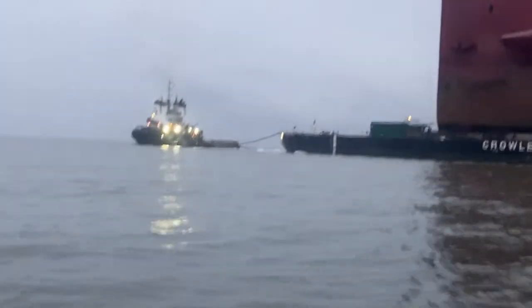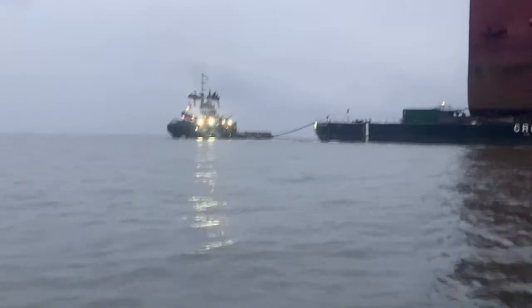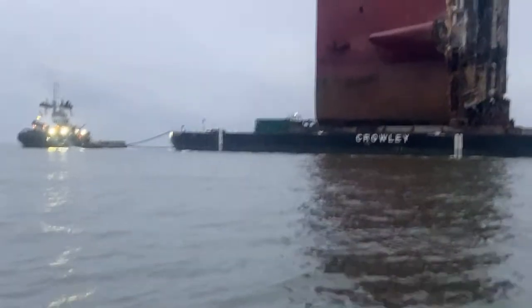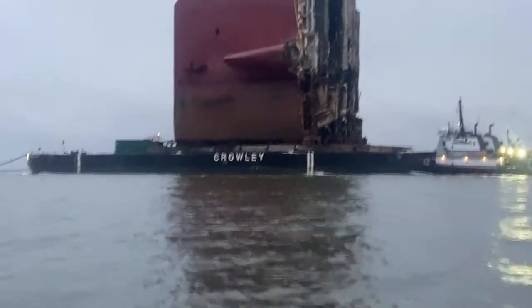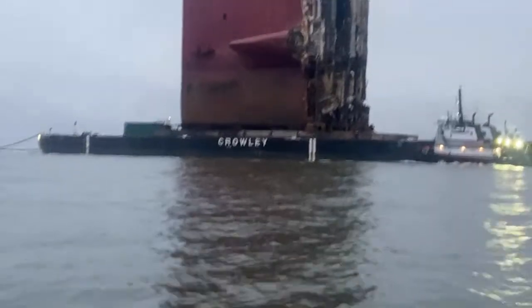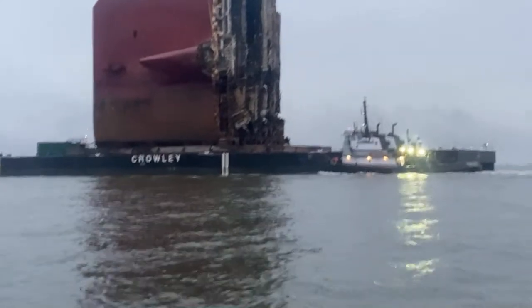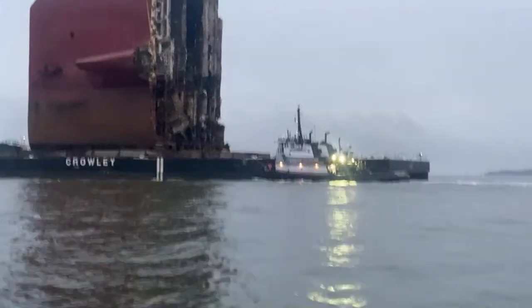Slow down here just a little bit and see if we can catch this section again. Yeah, I would imagine that once they get out there, they're going to spool off a good bit of cable, get that tug out a good ways in front of the barge.